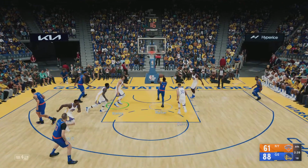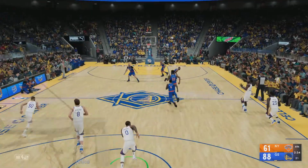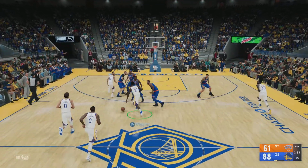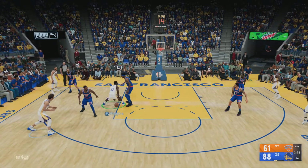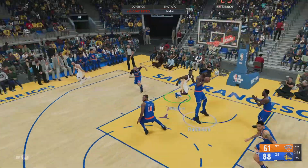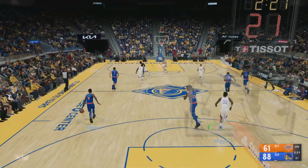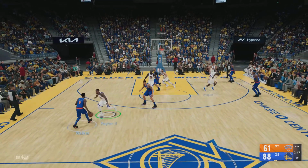Back to Walker. Offensive struggles. Oh my gosh. Missing again. Wiggins with it. Robinson picks him up. Wiggins against Robinson. And it's Wiggins missing. Ah, that's fine. For New York, they've gone five. We're still absolutely destroying them.